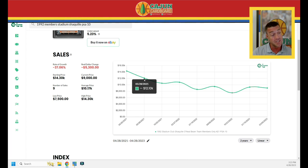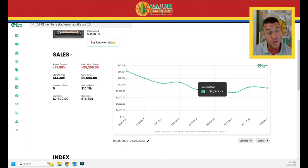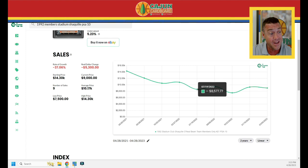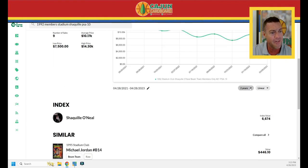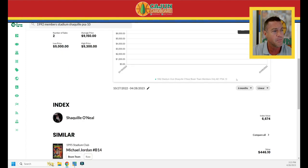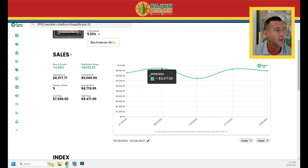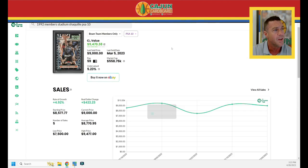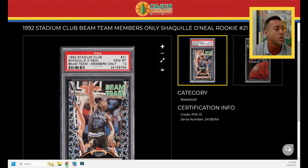because I've seen some cards that are down 80, 85% of even Hall of Fame players like Shaquille O'Neal. There's a lot of Kobe cards that are down like 75%. We just looked at some LeBron cards that are down 75%, 80%. So for Shaq to go down from 12 to 9, it's really not the end of the world, especially when the last 1, 2, 3, 4, 5 sales are about on the number, like 8,600. Let's look at the average over the last year. There you go. It's up 5% over the last year. The average is about 8,770. So yeah, it's about a $9,000 card. I think that's fair because one just sold for $9,000.